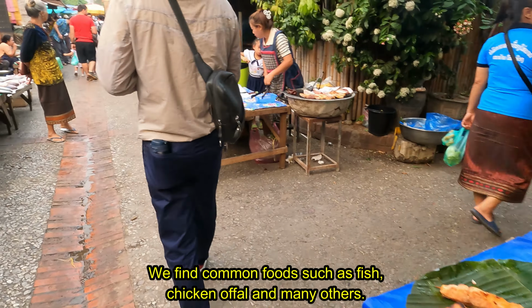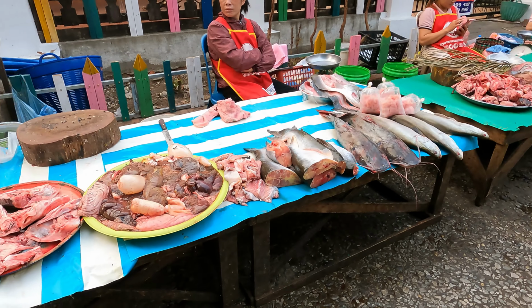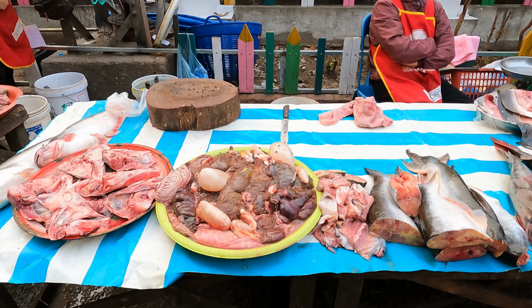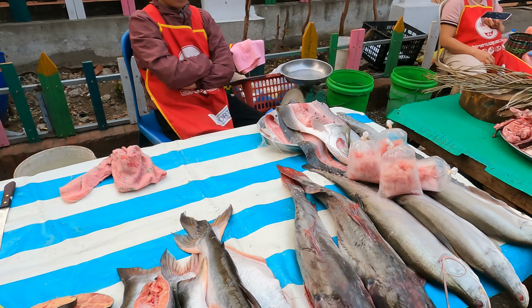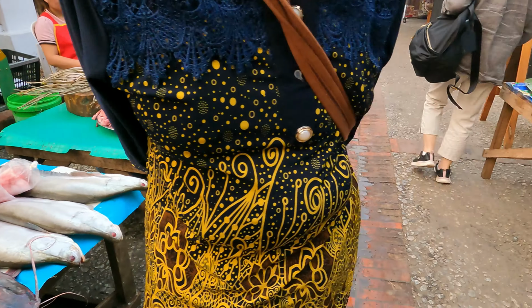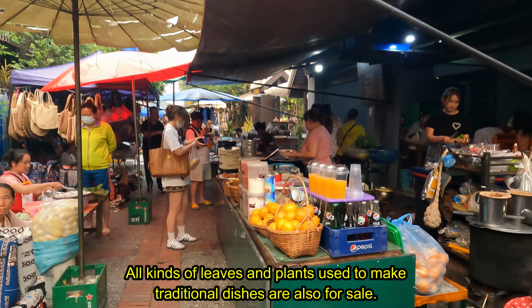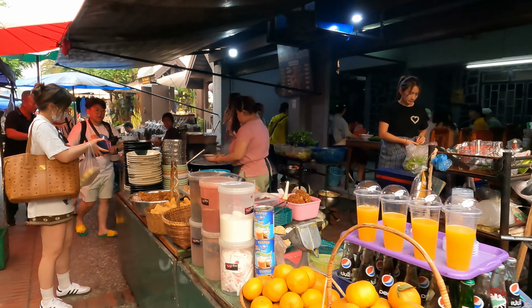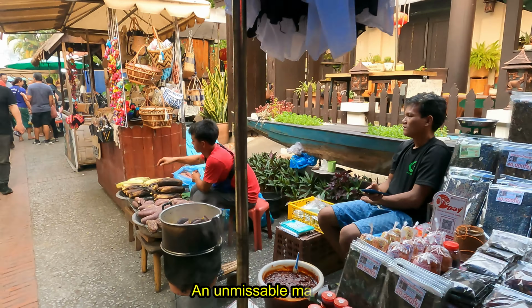We find common foods such as fish, chicken offal, and many others. All kinds of leaves and plants used to make traditional dishes are also for sale. An unmissable market.